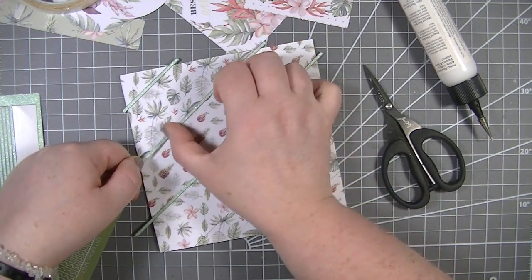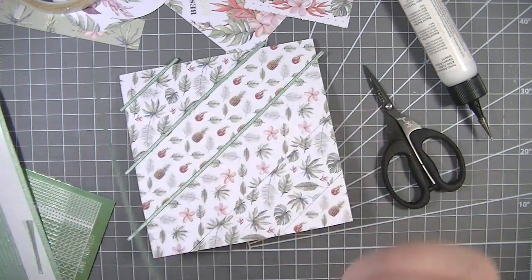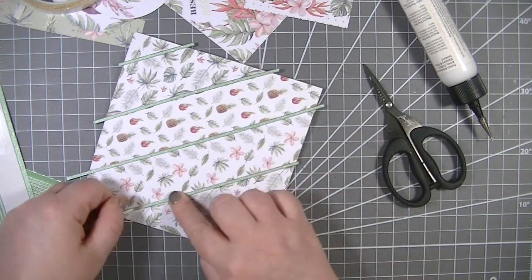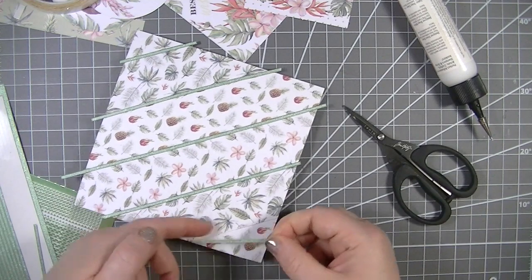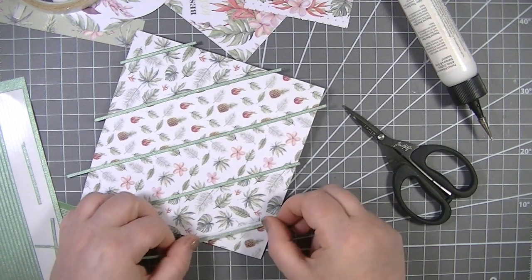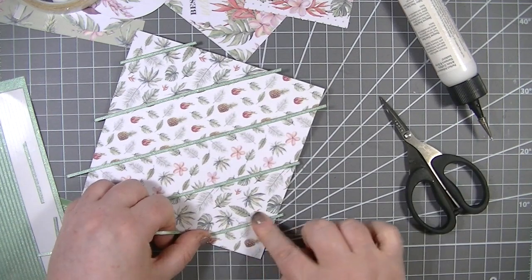Okay. There we go. And then this bit. Yep. And then I'm going to have to get another one off because it's not going to quite fit. So let's pop that on there like that.